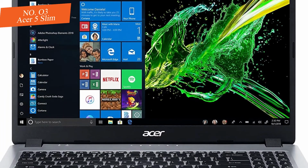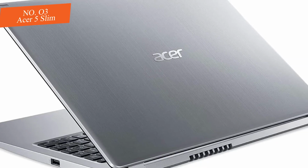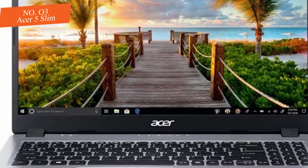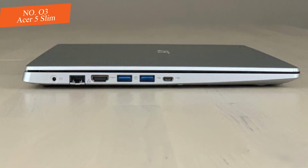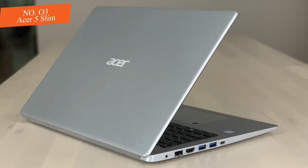Another huge advantage of the Acer 5 Slim is the display. It's a 15.6-inch 1920 by 1080 Full HD screen with clear colors. With a slim bezel design, you'll get a large portion of your games. This laptop is a great laptop, currently rated as the winner on the list of the best laptops under $400, with the best display on the list and a powerful graphics card at the price.